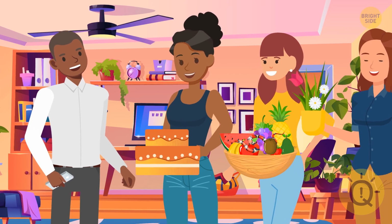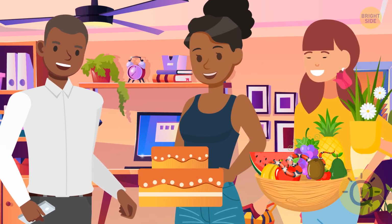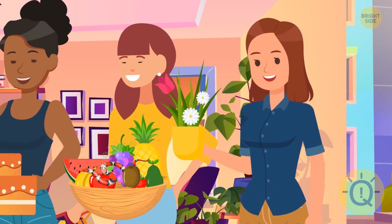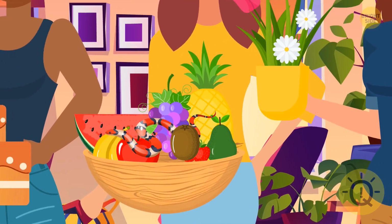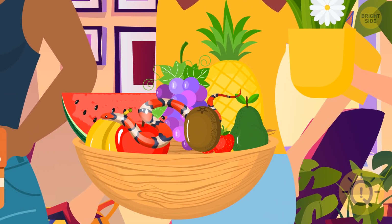The first lady brought a cake. It looks pretty innocent. The third lady brought a plant. Looking good too. But the second woman brought a basket with food. And there's a snake crawling around her gifts.